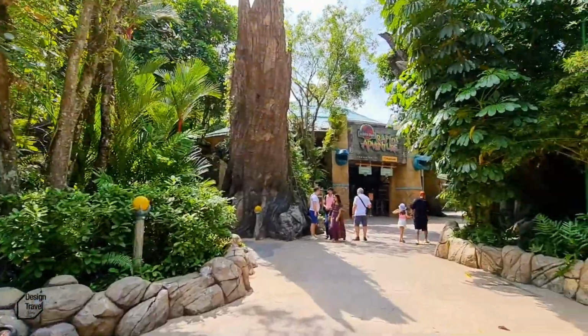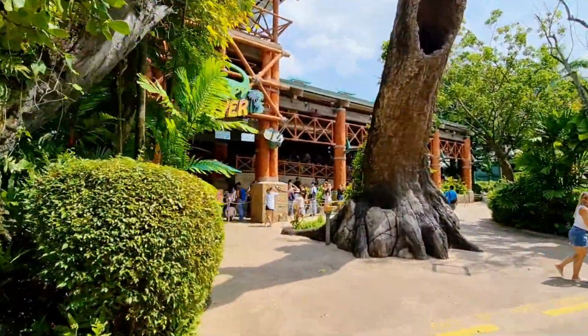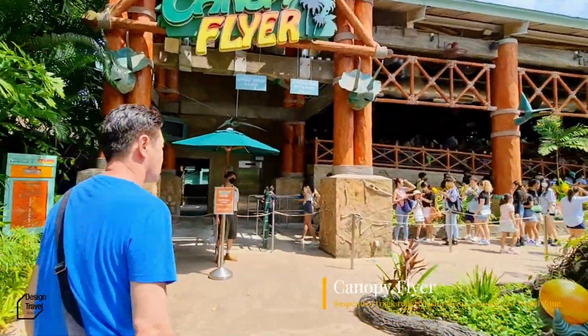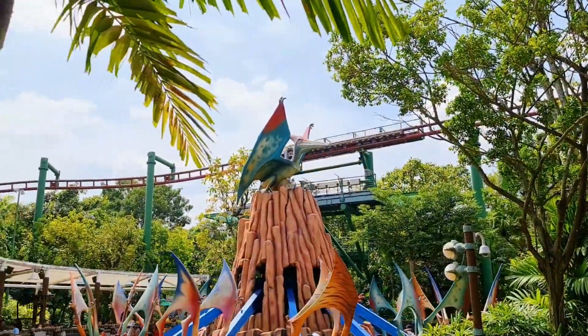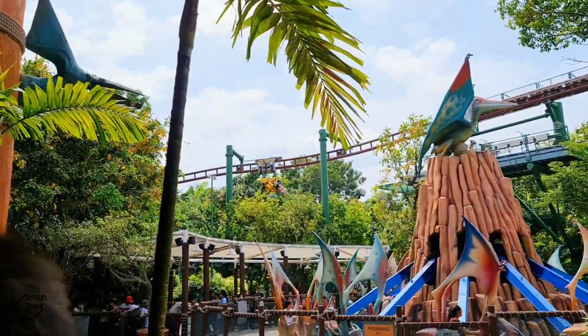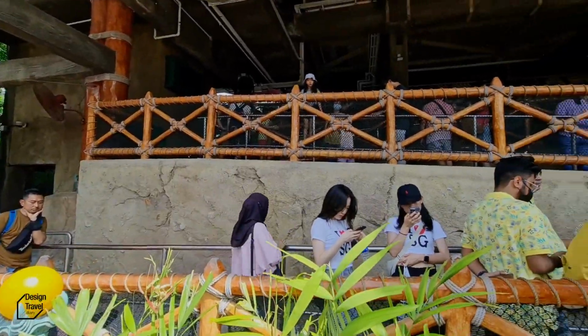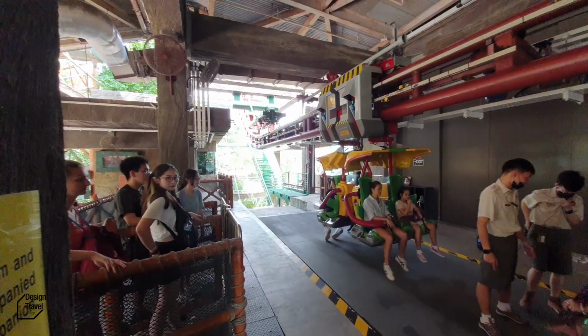We're about to try the Canopy Flyer ride. We couldn't take any recordings during the ride due to safety reasons. The ride is definitely fun and thrilling, but we just felt it was a bit short, especially considering the queue time.